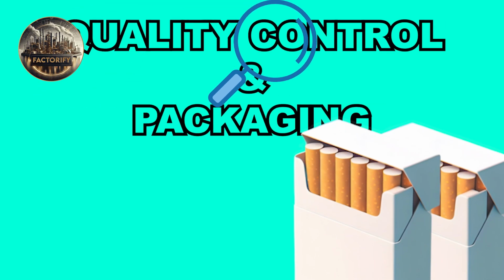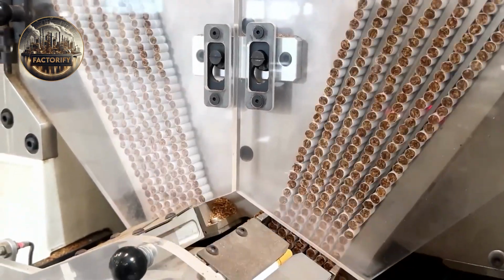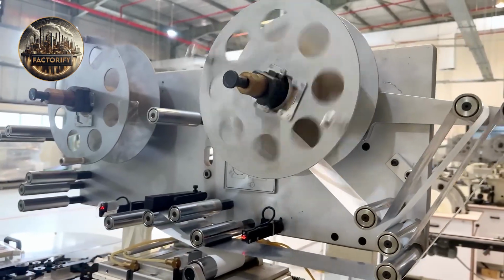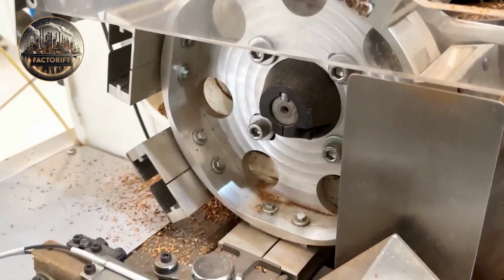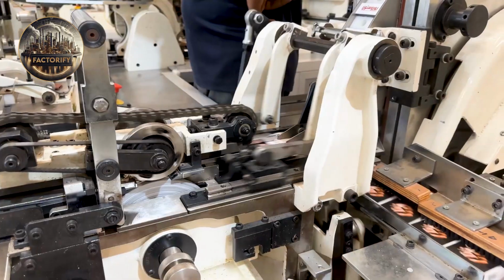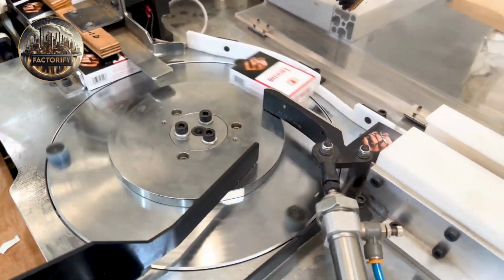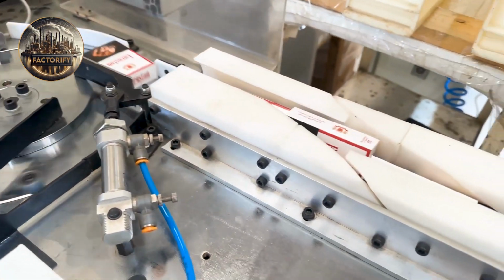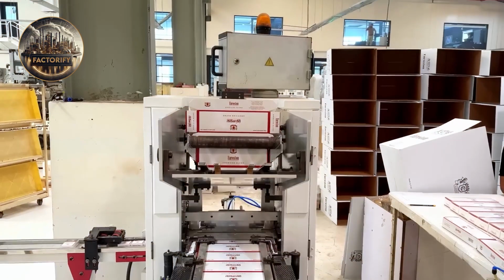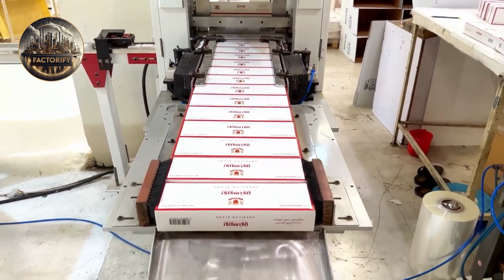Quality control and packaging. Every step in cigarette production undergoes strict quality checks. Individual cigarettes are grouped and wrapped in foil to keep them fresh. The packs are then formed around the cigarettes and covered in a protective film to maintain their aroma and freshness. The packs are placed in cartons or larger boxes for transport.